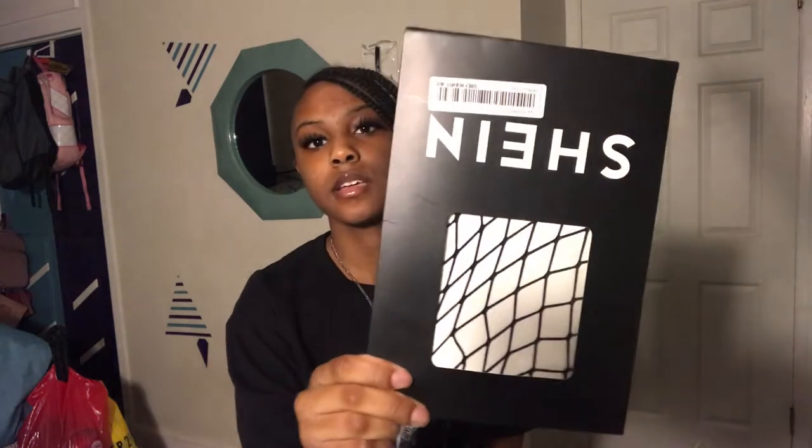Also for Shein, I got these little fishnets. I wasn't gonna try them on, but yeah, these things are hard to put on for real. Like, these things are so hard to put on. And they're loose. They're loose fitted.